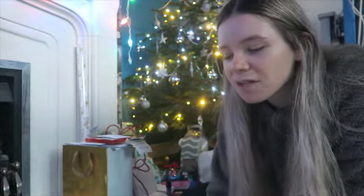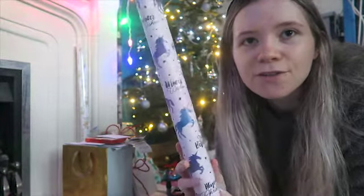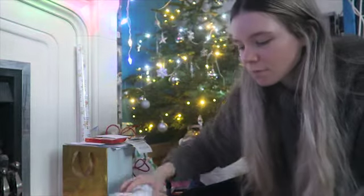I asked my mum, I asked my mama. She's like, oh, I don't want it. So yeah, and then obviously I haven't got any birthday paper, so I've just got this unicorn Christmas paper, so I'm going to use this to wrap it up with. So yeah, let's get wrapping. And also my camera battery is flashing, which is not great.